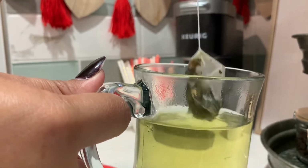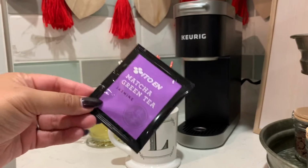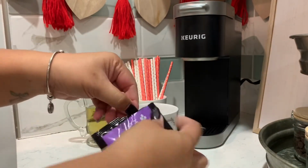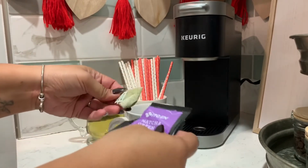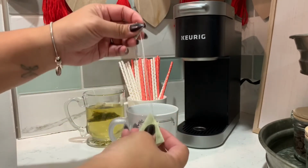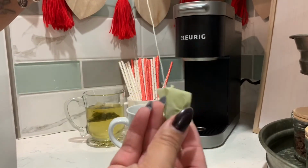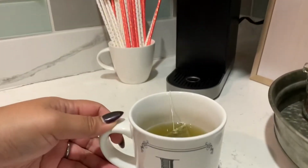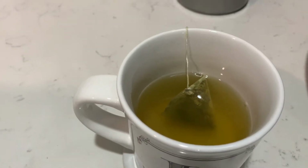That's what I tasted. The next one that we're getting into is the Matcha Green Tea Jasmine by N. This one steeps for 30 seconds. It is medium caffeine. And the description reads, this N exclusive blend offers the floral and fragrant flavor of jasmine balanced with the fresh taste of green tea. Matcha is rich in antioxidants, amino acids, and vitamin C. This one tasted like potpourri to me, but I like the smell.